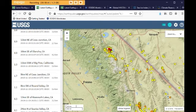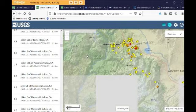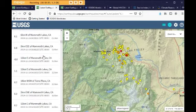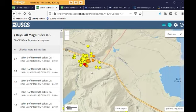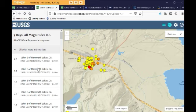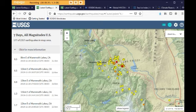And then here's Mammoth Lakes. They had a swarm in the last few days right up here. There have been 177 here at Mammoth Lakes in the last week. But there was a swarm right here. Right there, 62, all in one place. So that's still swarming. So Mammoth Lakes has picked up.